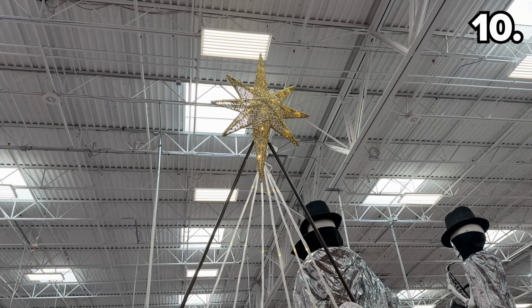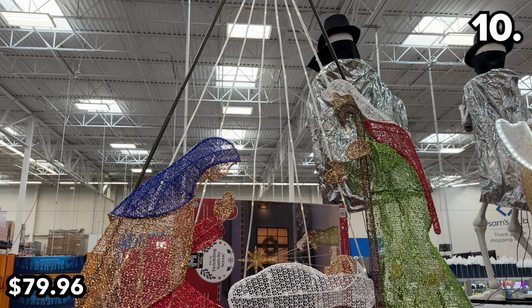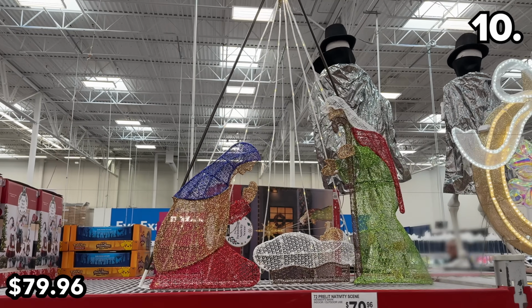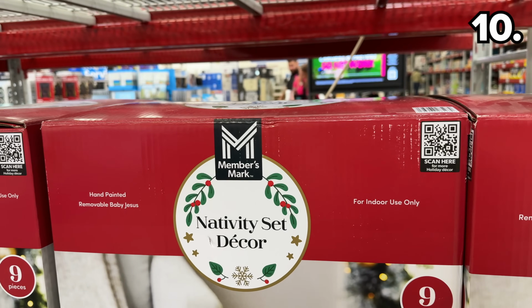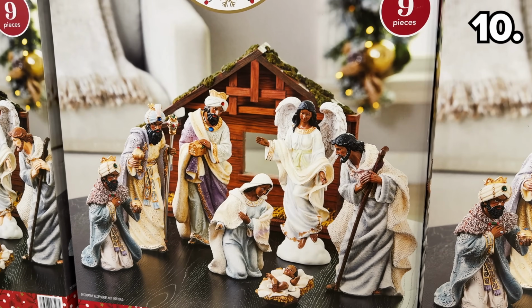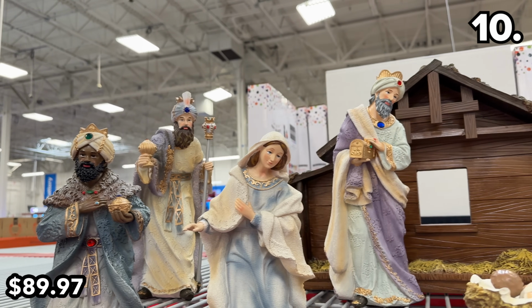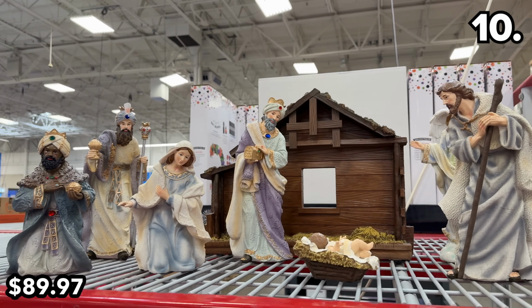Sticking with our pre-lit Christmas theme, this 6-foot pre-lit nativity scene for $79.96 is beautiful and so large I could barely fit it in frame. For something to enjoy indoors, this 9-piece hand-painted nativity set for $90 looks to be a fantastic quality, where that higher price is justified in my opinion.